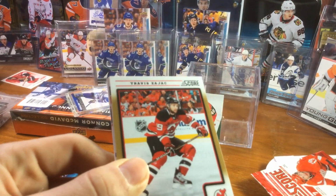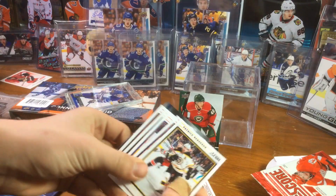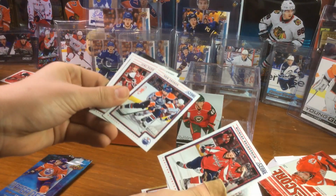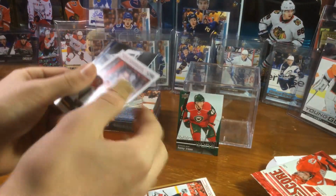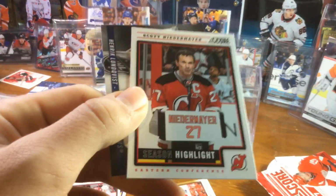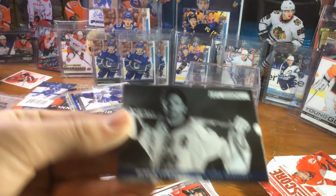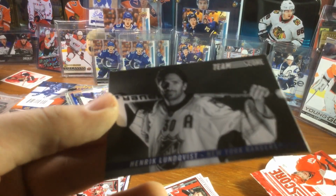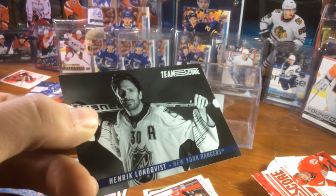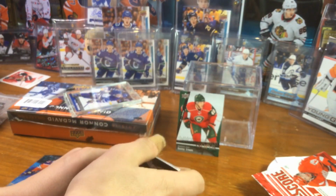Got a gold. All right, Bergeron, Nicklas Backstrom, Sam Gagner. That's kind of cool. Season highlights. And I got Henrik Lundqvist. What's that? Team Score, I guess. Oh, that's cool. Holding his goalie stick. That's kind of cool.